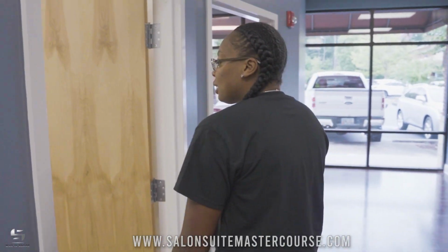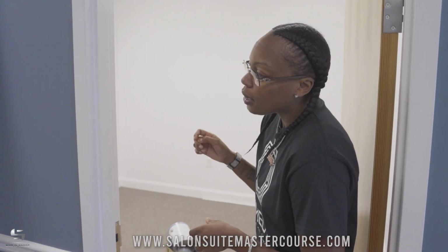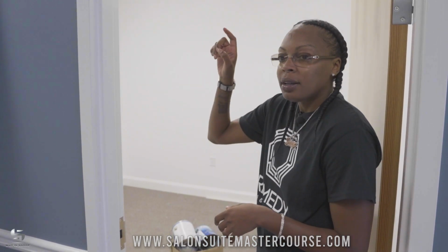All right, and then this is our last suite here. This one is actually going to end up being a double suite as well. So out of the suites that are currently here, we're going to end up making one, two, three, four, five of them go from doubles to single suites. So I think at the end we'll end up having about 18 suites here.